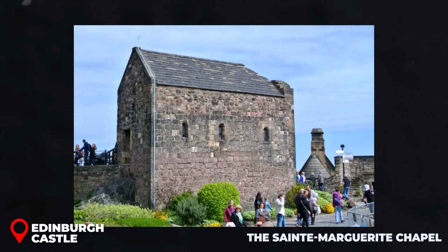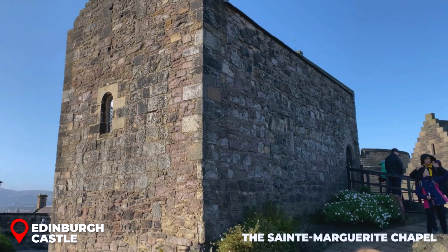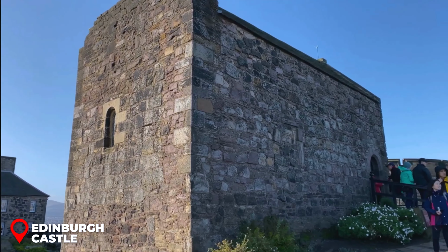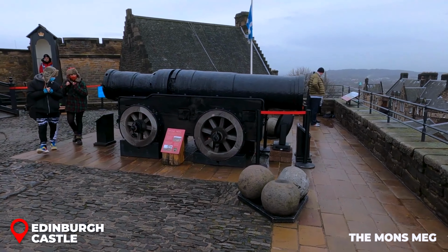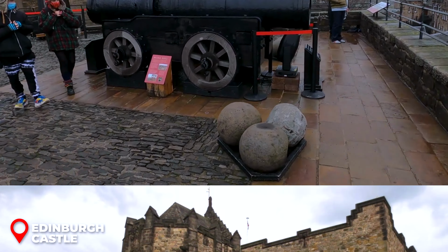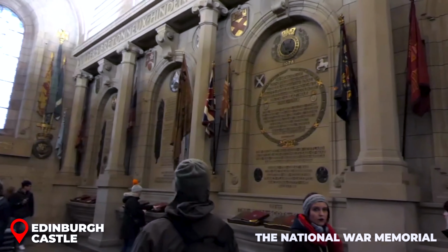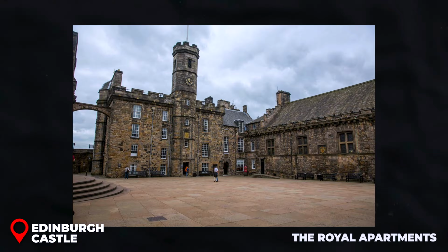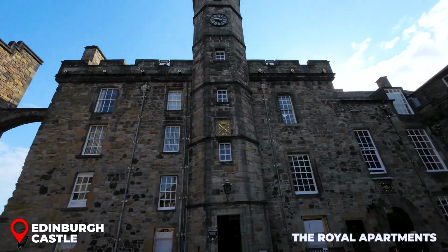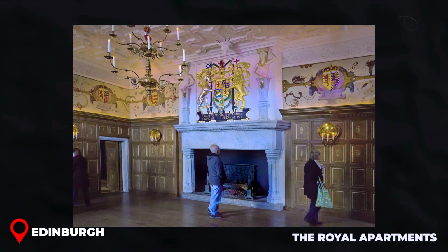Number 2. The St. Marguerite Chapel. This is the oldest building in the whole castle, and it's definitely worth a look. Number 3. The Mons Meg. Get ready to be blown away by this massive 6-ton cannon. Number 4. The National War Memorial, a touching tribute that you won't want to miss. Number 5. The Royal Apartments. Did you know that the castle was also a royal residence? Yep, kings and queens used to live right here.